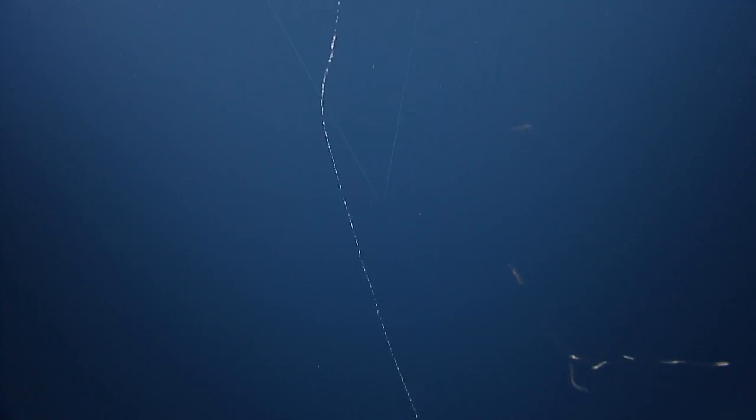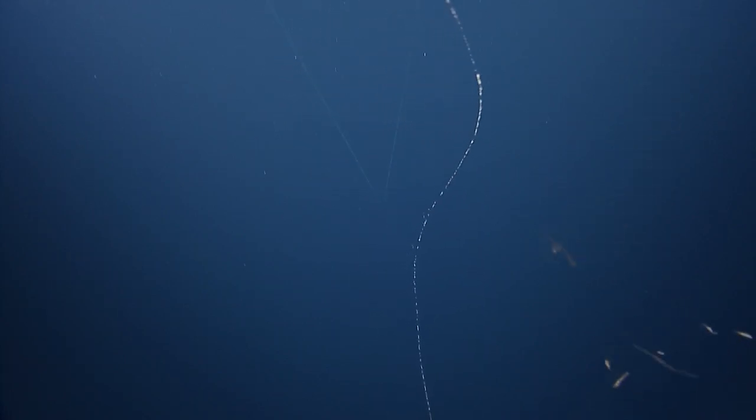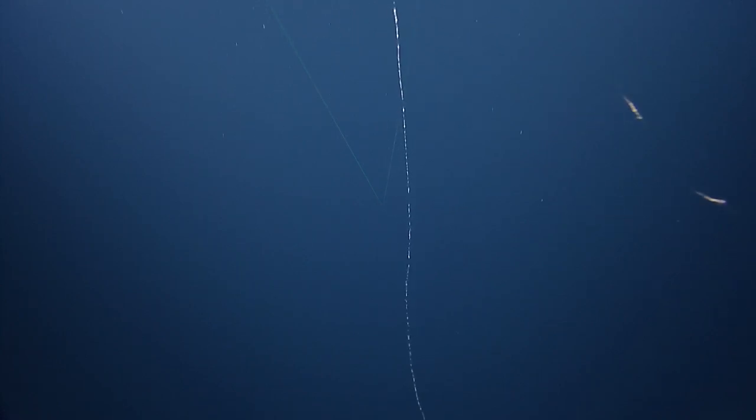tension goes down. So the farther we pay out our cable, the deeper we go, the more tension we usually see. And then it also depends on the surface heave that we're getting. So the more the ship moves, the more Argus moves, and there's more tension.